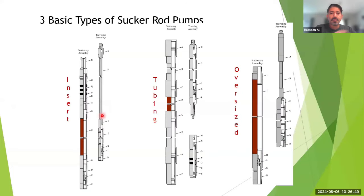For the sucker rod pumps, there are different types of sucker rod pumps. The more common ones are either insert pumps, tubing pumps, or oversized pumps. We are going to talk about what the difference is between all three of them. The insert pump is called an insert pump because essentially you don't need to do any modifications on the tubing. This pump can land on a special type of profile downhole in the tubing, and then you can start pumping. So even if your well was not designed with a sucker rod pumping system in mind, you don't have to change a lot of things.